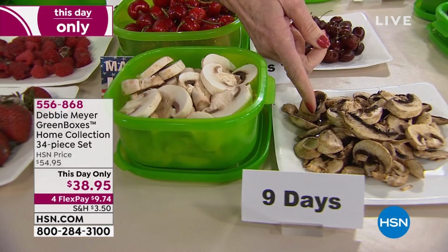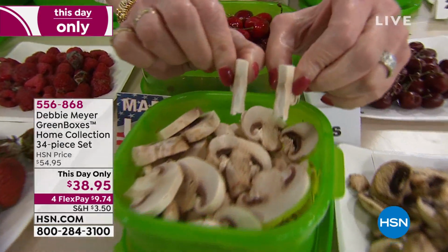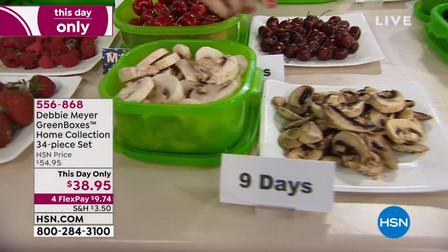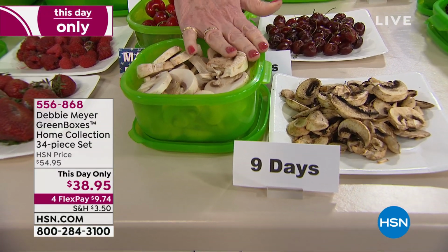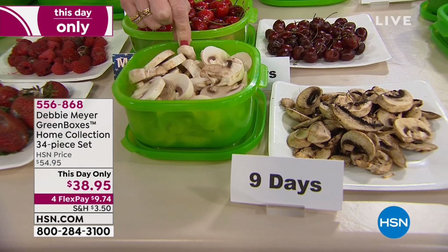You know you've seen those disgusting mushrooms in your refrigerator that go bad so fast. At 9 days, you can still have this. I buy my mushrooms pre-sliced because I like the convenience. And there's a little piece of science for you too. As soon as the fruit or vegetable is sliced, it gives off more of its ripening gas, which causes the problem and the premature rotting. My boxes handle that gas for you.